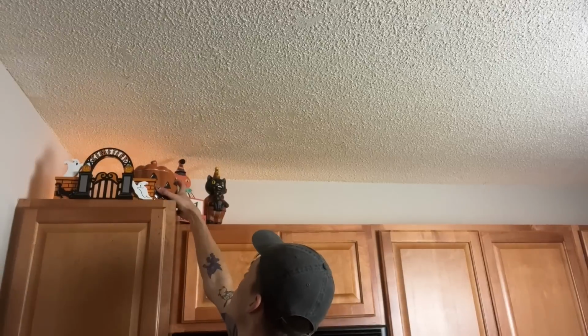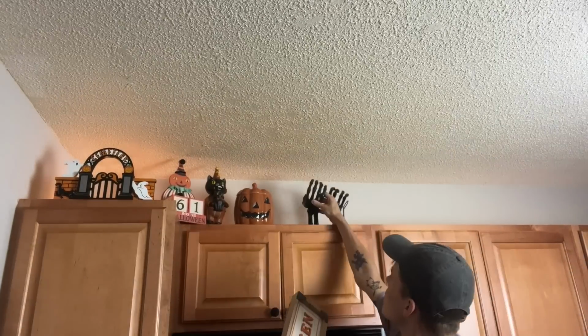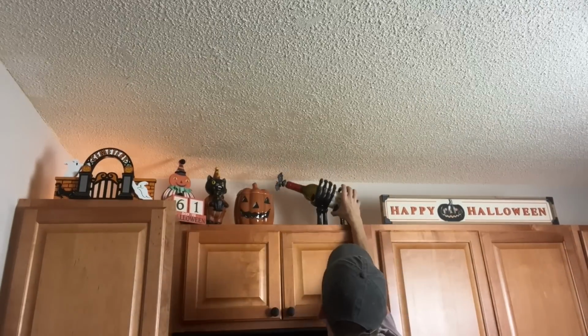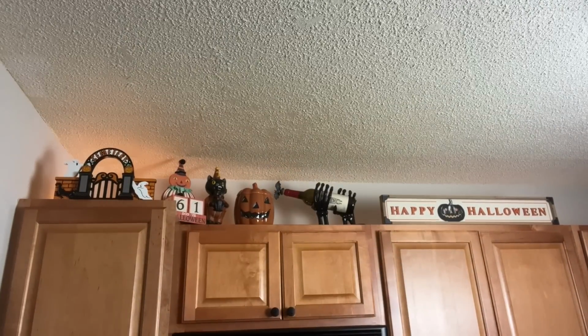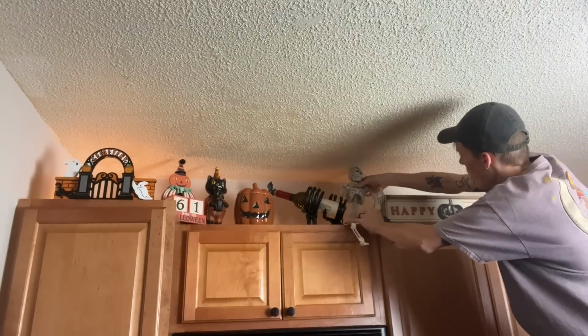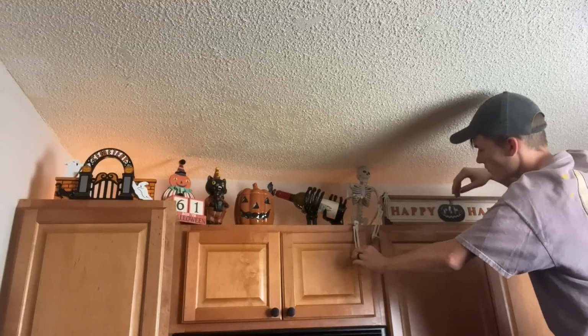I also found this countdown to Halloween at a thrift store this year, probably like in July. I love this thing and it looks very Joanna Parker, so I'm excited to have a place to put it up. I also put up this Happy Halloween sign from Joann's. Though you guys haven't seen a haunt hunt with me going to see the new Joann's collection, trust me, I bought so much freaking stuff. It is so good.